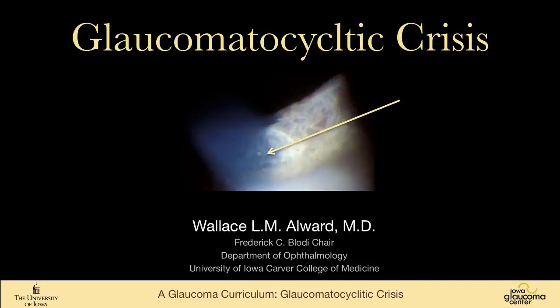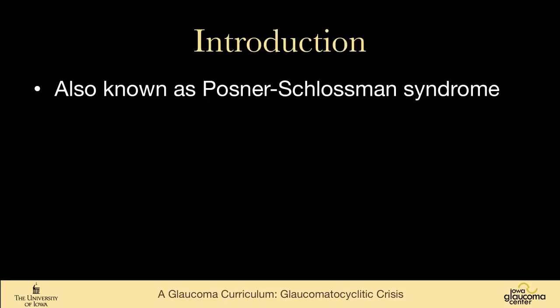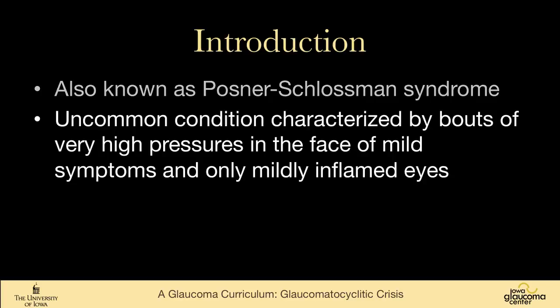Glaucomatocyclitic crisis, pretty uncommon disease, but it's important that you recognize it when you see it. Also known as Posner-Schlossman syndrome, after the two physicians who described this in the late 1940s, and really an interesting paper because their paper describes the disease so precisely. It's an uncommon condition characterized by bouts of very high pressures in the face of very mild symptoms and only mildly inflamed eyes.